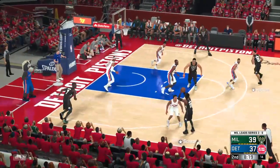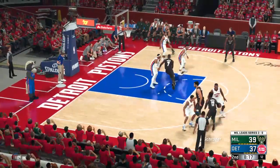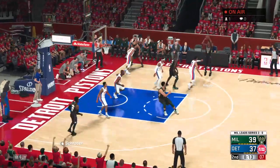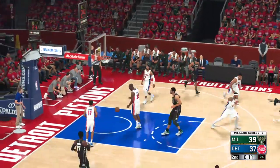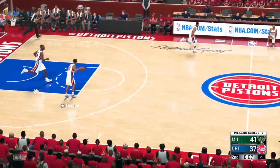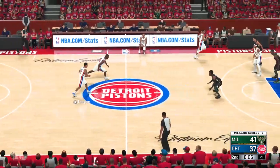Brogdon kicks it over to Schroeder. And there's the feed to Aminu. The shot's good on the assist by Schroeder. Schroeder's got 4 assists in the game. Pistons trail by 4.